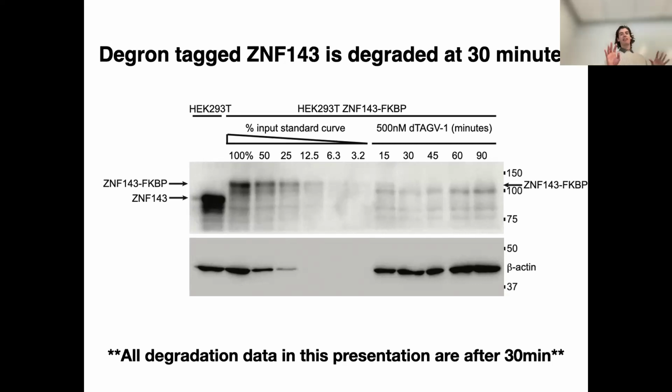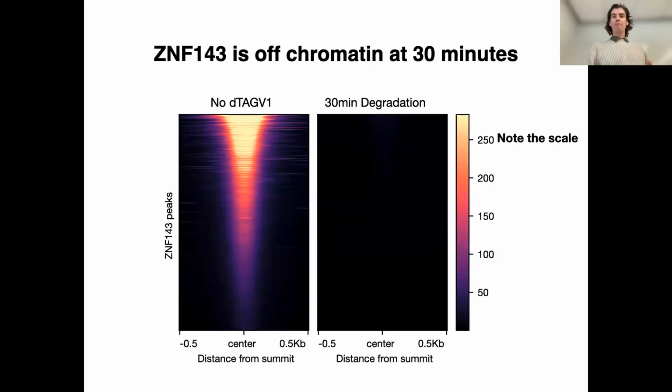So all the degradation data I'm going to show you in this presentation are after 30 minutes of degrading this obscure transcription factor, ZNF143. First thing we did was a ChIP-seq to see if it's off chromatin. This isn't very believable. So these are all the ZNF143 binding sites without the small molecule that degrades it. And you can see, they're ordered by intensity. And 30 minutes of degradation just looks like I put a black box there, but I didn't.